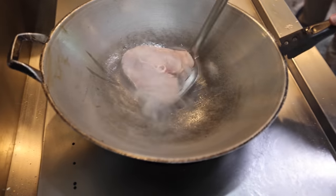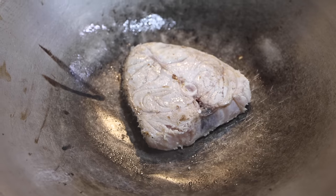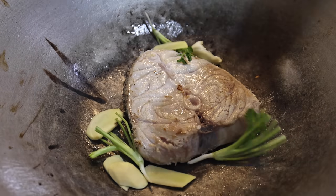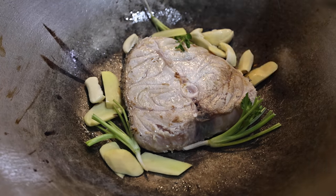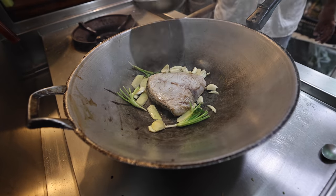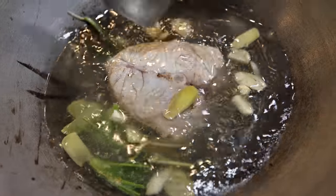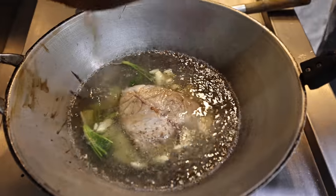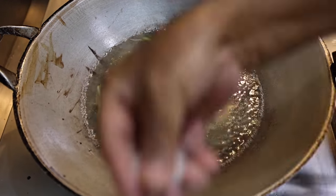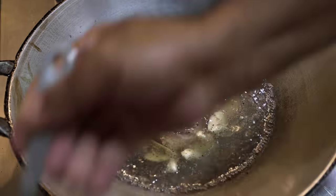Smoky grouper. So you sear off, smoke out that piece of grouper, all surrounded by, I think, ginger and garlic and coriander roots. Pepper goes in, salt, seasoning with salt, a little soy sauce.